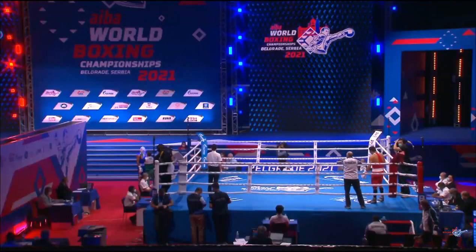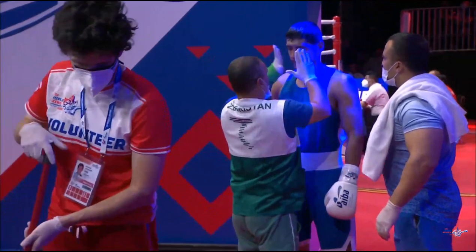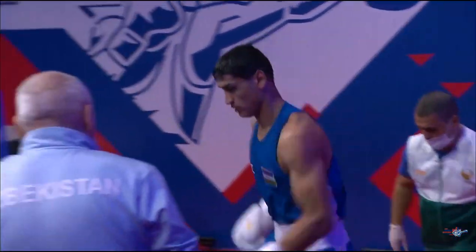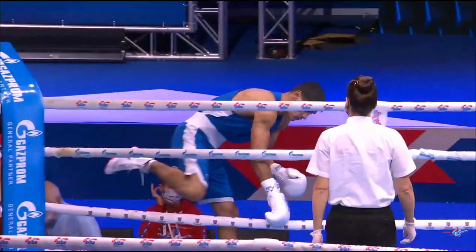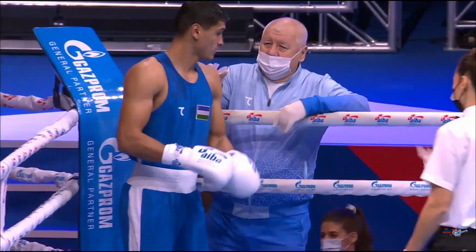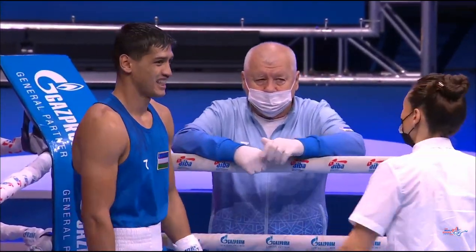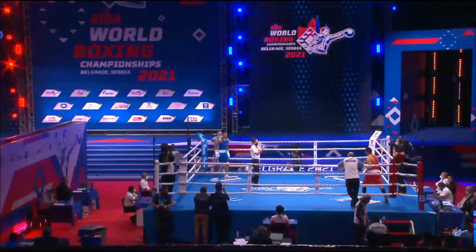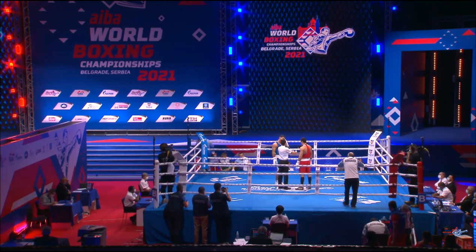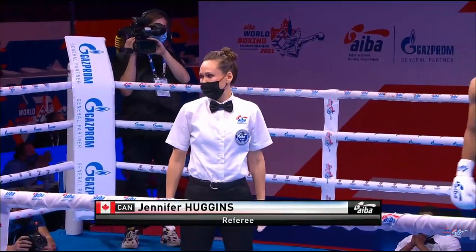Moves in behind a lead left hand at times that he's not even really looking to land, but comes in, lands that left to the body, moves onto the shoulder. It's very difficult to do too much about it. It's not the most spine-tingling style you'll see. But finding a way to counteract it, well, it's a difficult, difficult job.